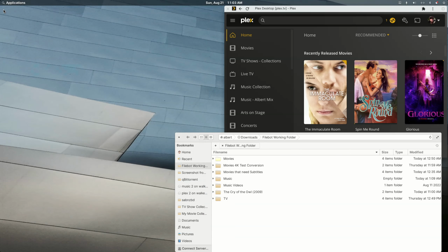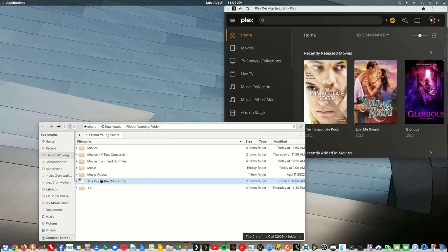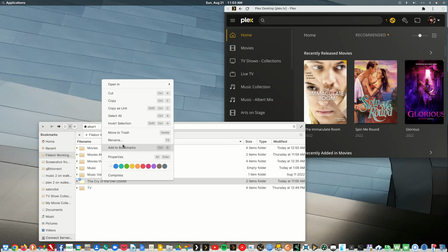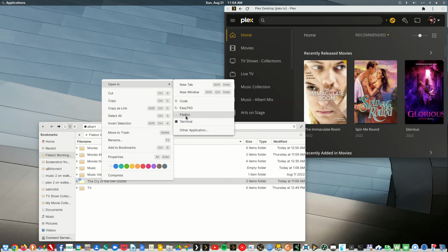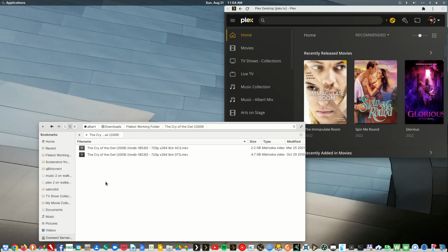So let's get rid of the TMDB link and let's just run a little experiment. I have two different versions of the same movie, both 720p, just different bit rates. So I'm going to let FileBot rename them. The same expression I used in the video I shared. And you'll see we've got the proper TMDB ID number that you listed already. And I'll rename both movies and we'll see what the difference is.